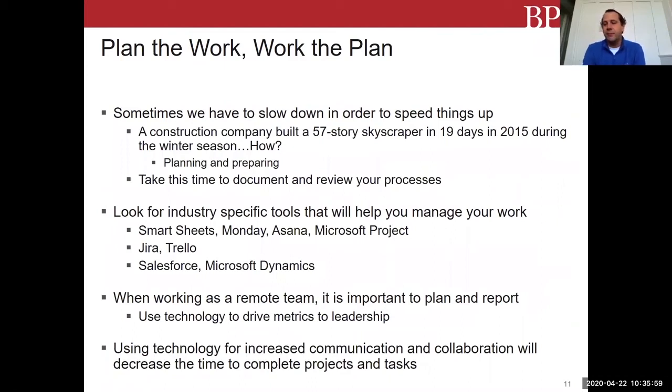So this time, step back, maybe go a little bit slower. Take a look at all of your employees' processes. How can these processes take advantage of technology? How can these processes be reflected in technology? Gosh, we're a really paper-driven organization. Why are we so paper-driven? Should we look at DocuSign?